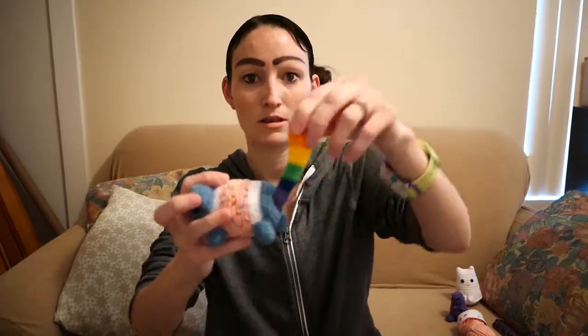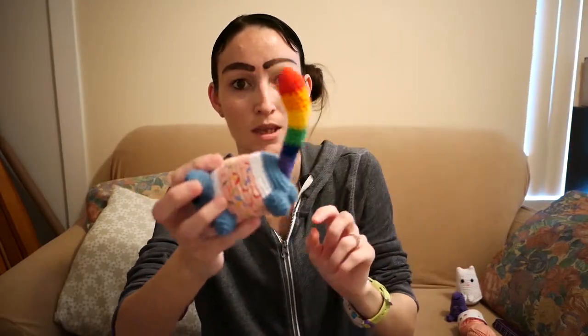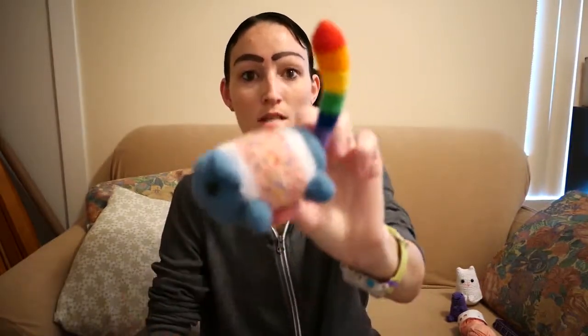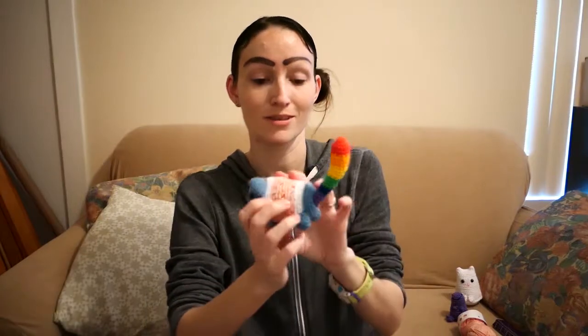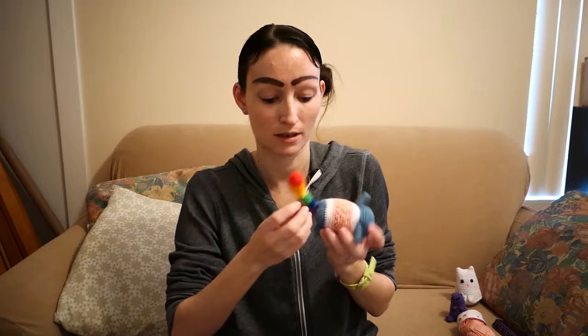I put just yarn in the tail instead of stuffing because I just thought it worked out better, made it stiffer. And it did. You can probably put a pipe cleaner up there and it'd be flexible. I think that I will be doing that for the next one because it was kind of a little hard to get it sewn on to stick up and not flop back down. So I think the pipe cleaner trick is the golden trick with that.